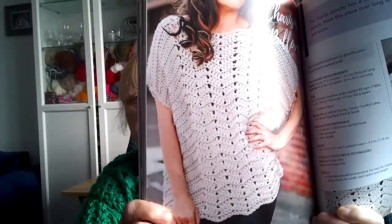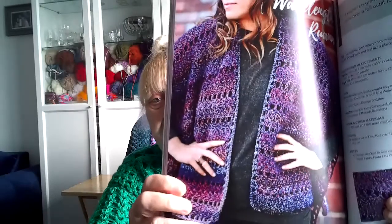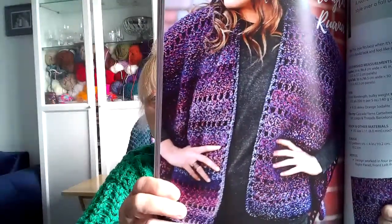This is called the Charisma Pullover. It's Loops and Threads Charisma bulky weight yarn. Again, it's sort of like an over top. I mean, this book is ideally for your plus size, really it is. You know, because they're all quite forgiving, aren't they, these patterns? I've not looked what sizes they go up to, but they look forgiving, don't they? Wavelength Rwanda. Rwanda is a mixture of a poncho and a cardigan. This one's done in Bernat Wavelength bulky yarn. Quite a lot of bulkies in this book, isn't there? So if you're a lover of quick makes, this is the book for you, isn't it?